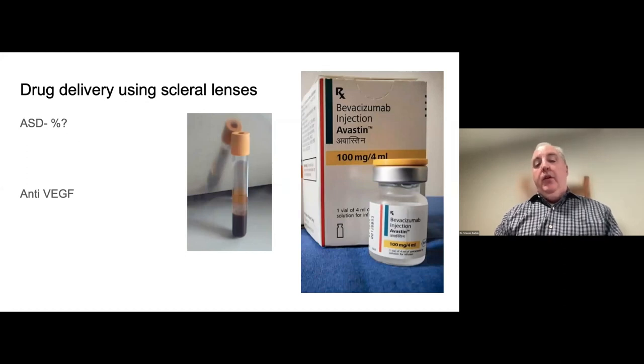You do obviously have to be concerned about sterility and infection, but if you have to, you have to watch these patients very carefully. But autologous serum drops work very well. I've used it in patients with neurotrophic keratitis and non-healing PEDs as well.